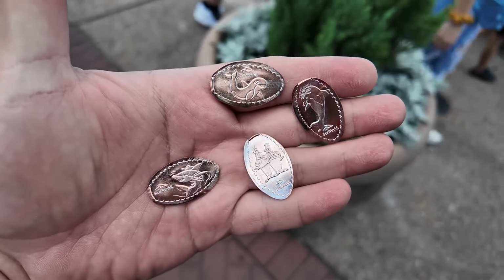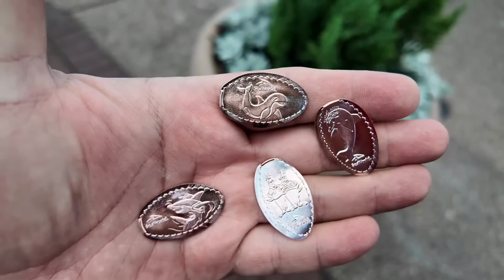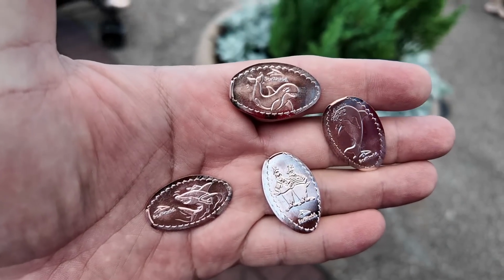So SeaWorld Orlando has entered the pressed penny collection. I'm especially fascinated by the shark and the cowboy hat. I don't even know where that came from.